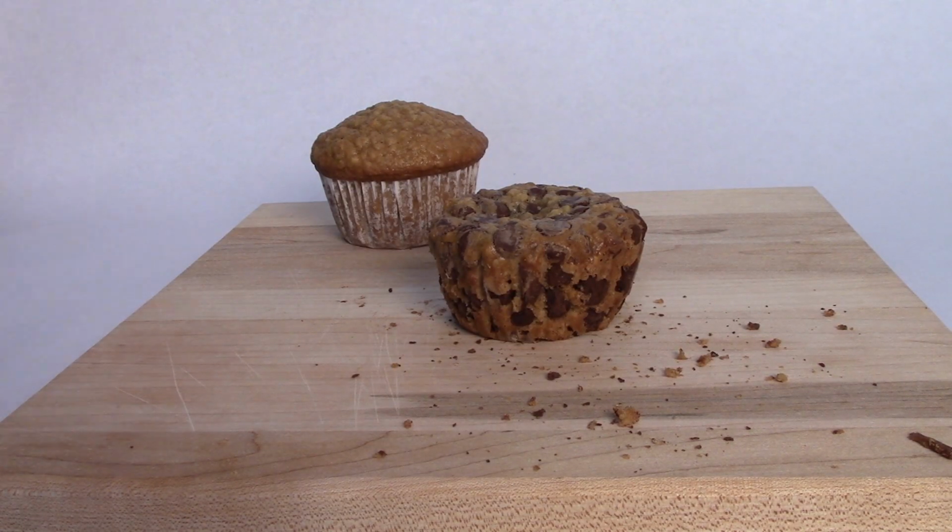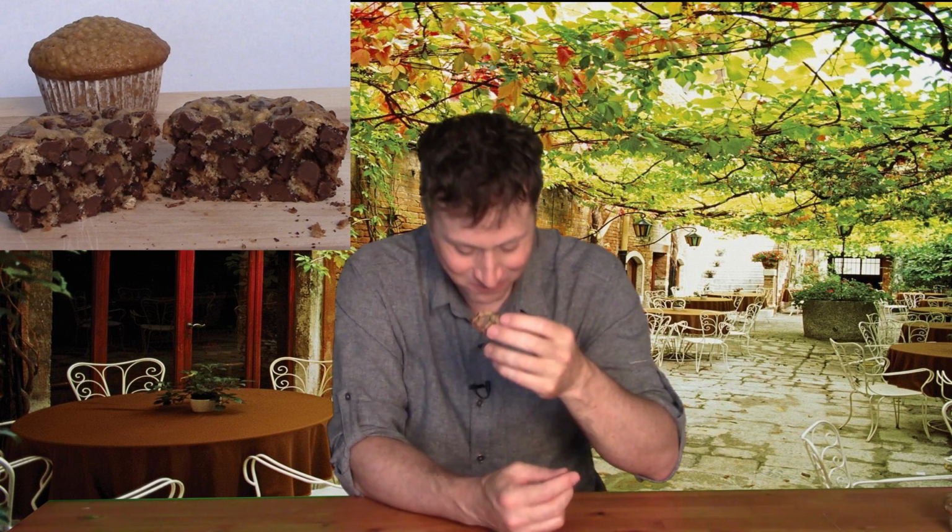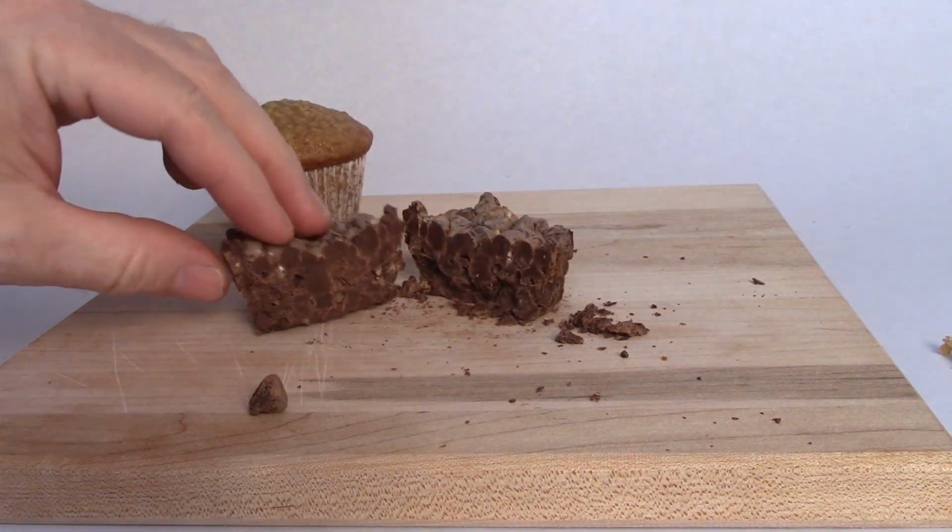Nope. 1 to 7. Okay, now this is what I'm talking about. This is a science muffin. That's amazing. But just for the sake of science, let's go on to the ridiculous muffins. Ridiculo muffin. And 1 to 40?